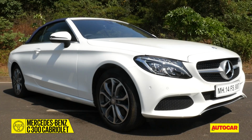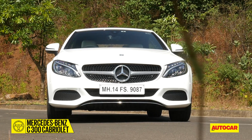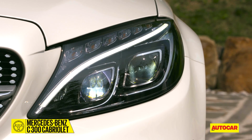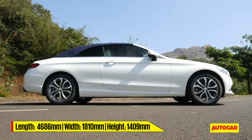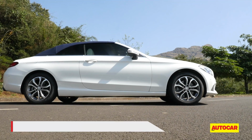When you first look at the C-Class Cabriolet, it's all about finesse. It gets the typical new age Mercedes diamond grille as the regular C-Class with these rather intricate looking headlights. It's got these lovely defining lines from the front to the rear that give it this really flowing, sleek overall look. And this convertible only gets 2 doors, which gives it a really sporty appeal.